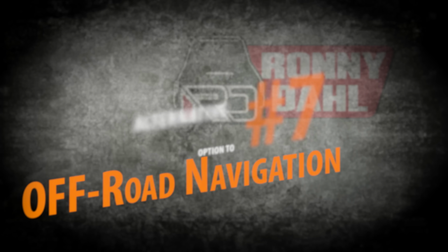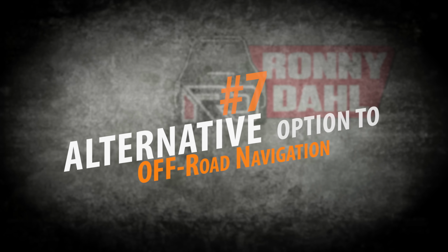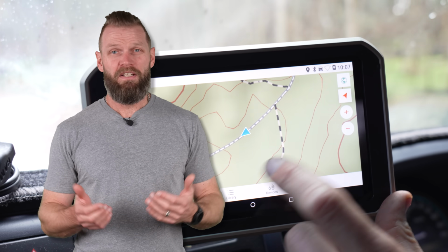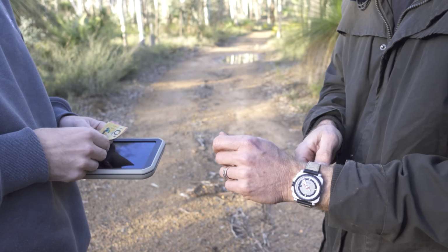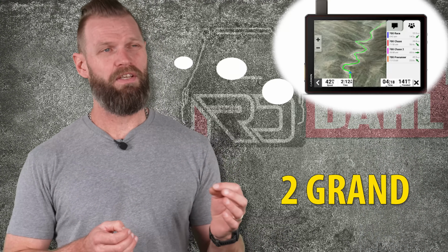The off-road navigation, the aftermarket version. You can get a HEMA, you can get a Garmin, whatever it is, they cost a fair bit of money. My Garmin's cost me about just shy of $1,000. Now there is a new one that's really cool. It's about $2,000, even more I think.